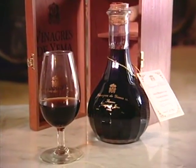Well, it doesn't smell like vinegar. It smells like sherry. It didn't bite. You know, if you buy vinegar, you usually go... No, forget it. None of that. Any other vinegar. All flavor, no bite.